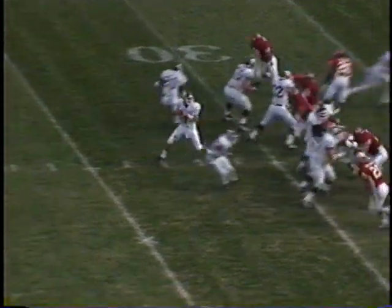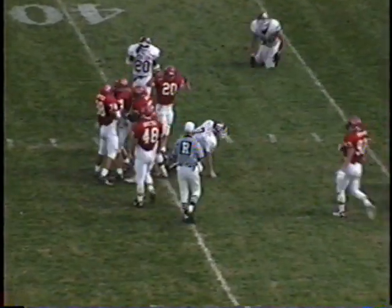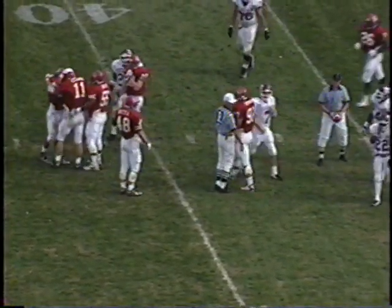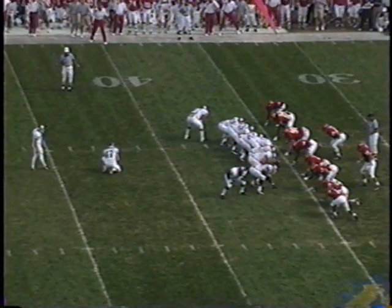Slot to the right, snap it, drop back to the 35, and here's a sack of Stewart. At the 36-yard line, he is sacked. Ball will be spotted at the 43-yard line.